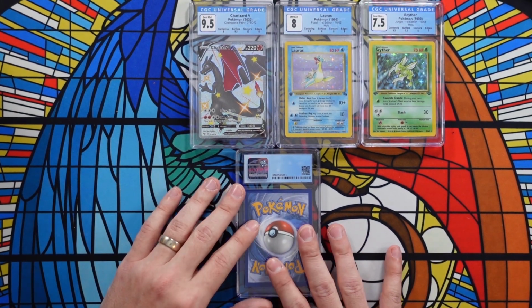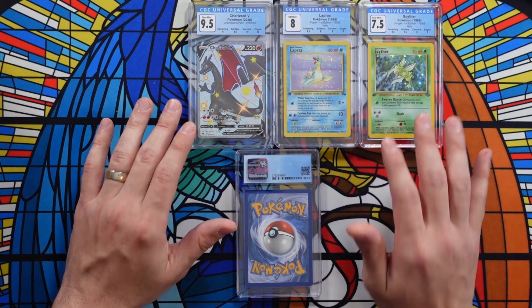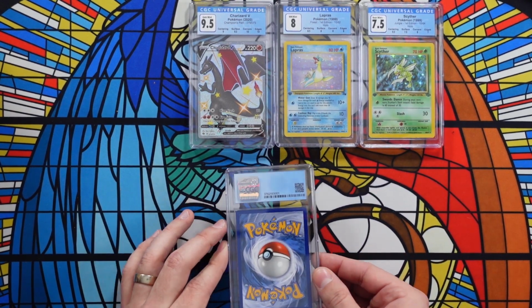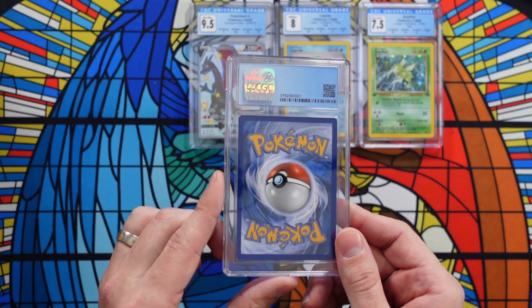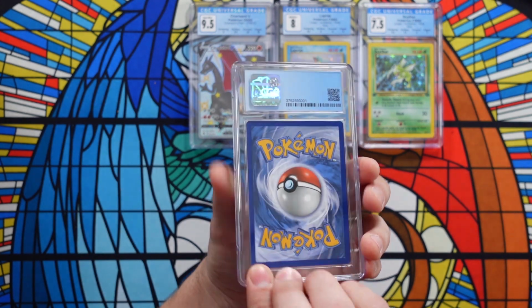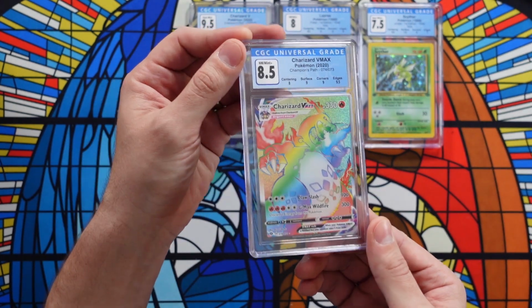I'd be very, very happy if it got a 9. If it came an 8 or 8.5, I'd be a little bummed. Hopefully nothing lower than that, but it's not leaving my collection because I pulled it myself. So our last card, let's see what we're going to get. 3, 2, and 1. 8.5.